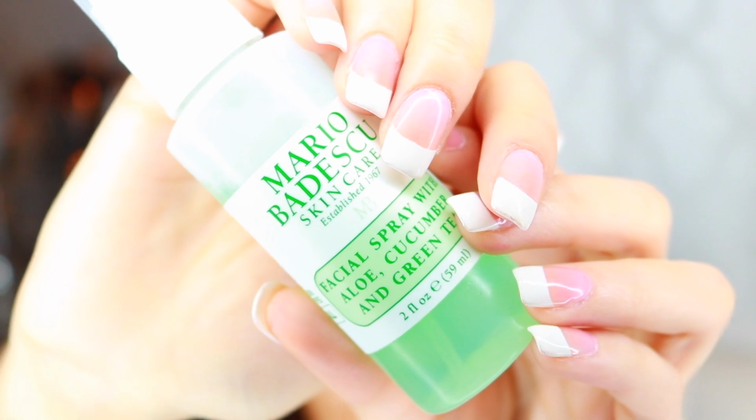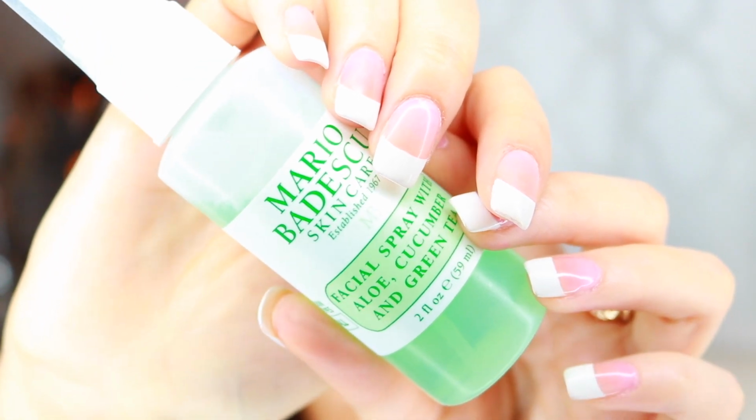But I've also really been loving the Badescu facial spray with aloe, cucumber, and green tea. This has been amazing for those days where I feel a little bit extra dehydrated and my skin just kind of needs a little pick-me-up. So I'll spray this on before I put my foundation on and it just allows the products to slide on a little bit better. But this also is just great for natural days where I'm not wearing makeup and I just need a little pick-me-up, or even just to set my makeup. It doesn't necessarily help it last longer, but I just feel like it helps to mesh everything together and make everything look really nice and healthy looking.